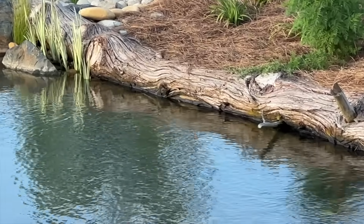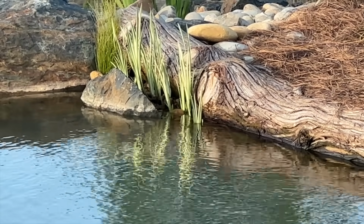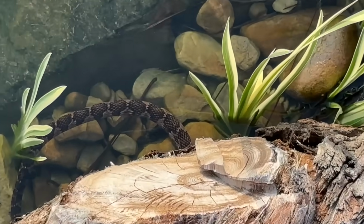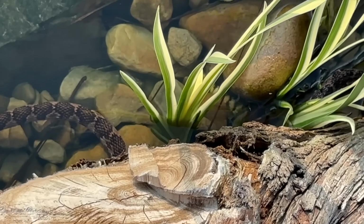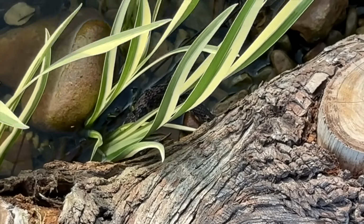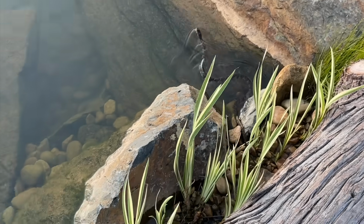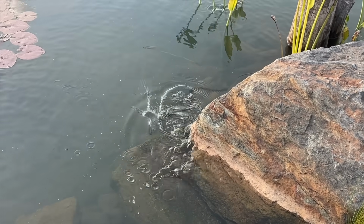And I think we've got another permanent resident in the pond, and I believe that's the same snake that we saw a couple of weeks ago. Here's a good close look at him. I don't think he sees me. But now he does. Pretty sure that's the same harmless water snake.